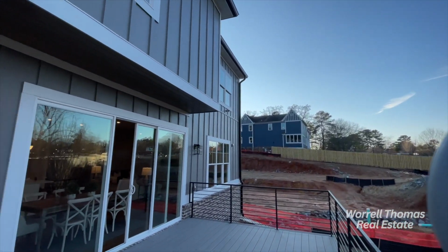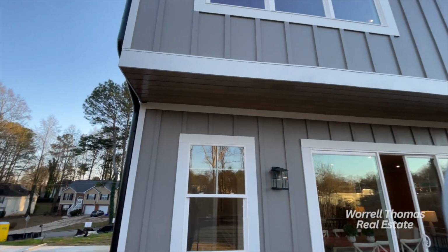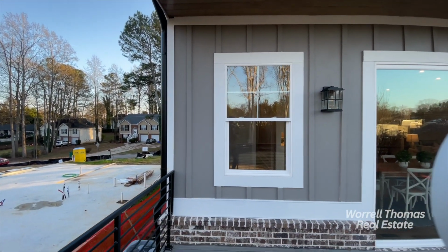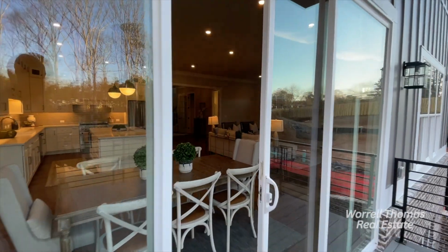So this is what the back of the house looked like. I know we saw it from downstairs, but you can see it from here. Check out the wood that they have under that overhang. So that's the thing about this house. It does have a lot of nice quality touches all throughout.